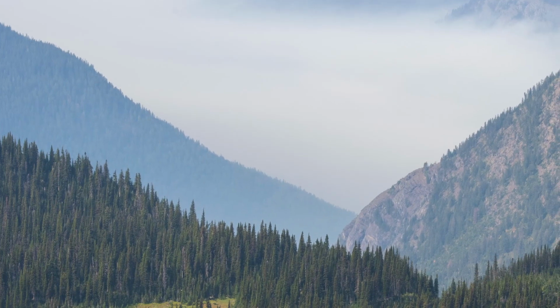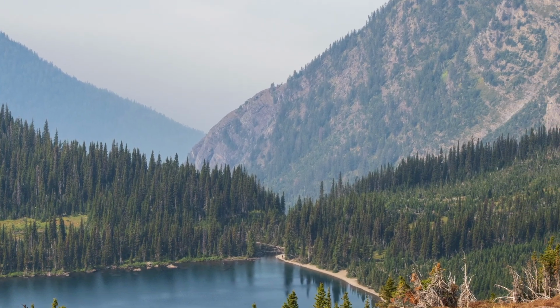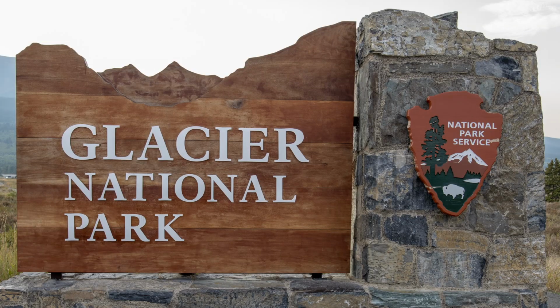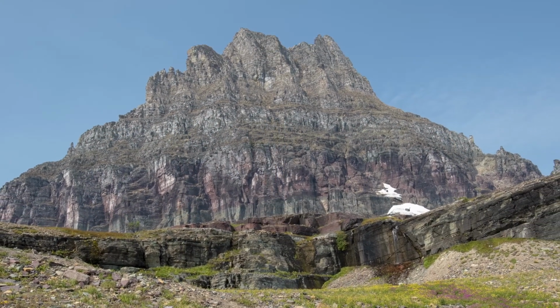It's August and the middle of summer for the United States. So what are the great national parks to visit in the month of August? Let's start with Glacier National Park. Glacier National Park is a beautiful, beautiful place.